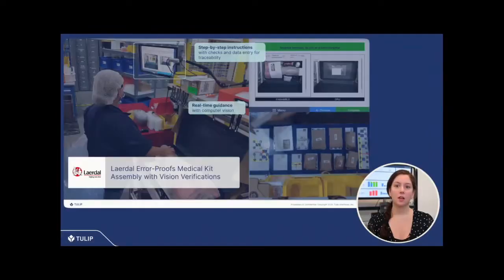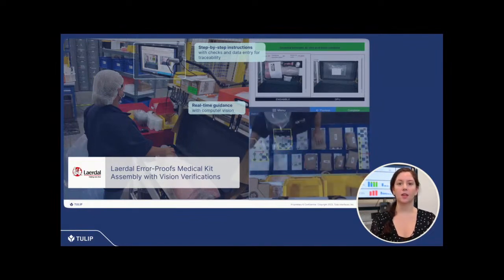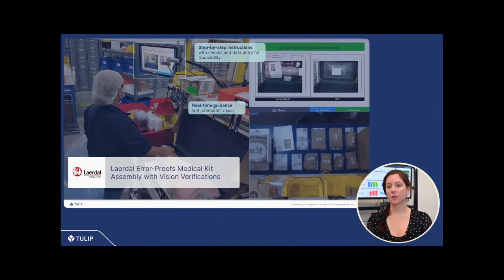Laerdal, a medical company, had recently moved their manufacturing of CPR kits to a new facility with a completely new staff. Laerdal leveraged digital workflows with step-by-step work instructions to guide operators through tasks such as picking and packing their kits. The team at Laerdal elevated their workflows with computer vision, adding real-time guidance and automating data capture for traceability. This solution ensures that the kits are complete.